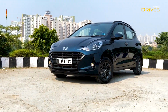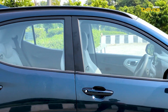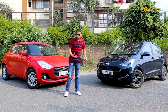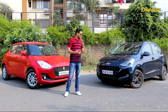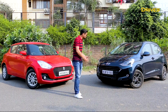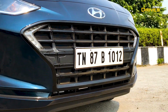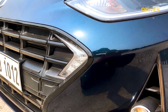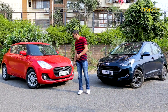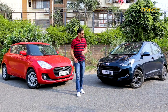The Grand i10 Nios, on the other hand, is very decent looking, it's more like a sophisticated car. While this is a sporty one, this is a more sophisticated car. It exudes more practicality, and pretty much that's the kind of buyer the Nios is targeted at. So you can see it's got a lot of curves, it's got a sharp front end, and the DRL here is on the front grille, whereas in the Swift, if you opt for the top variant, you will have a much more dramatic LED DRL here, which looks fantastic, by the way.